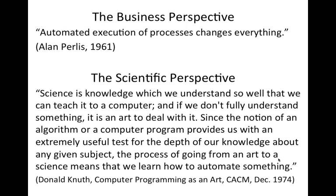From a scientific perspective, and that's where I feel the business perspective and the scientific perspective really come together nicely in trying to automate some of the design and construction work and facility operations management work that we all carry out, the value of automation is illustrated in this quote by Don Knuth, a Stanford computer scientist, that he made in 1974. Science, which is something that I have to produce so that my dean is happy. Science is knowledge which we understand so well that we can teach it to a computer. And if we don't fully understand something, it is an art to deal with.